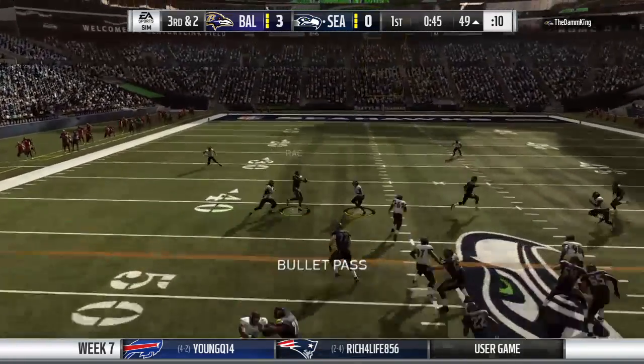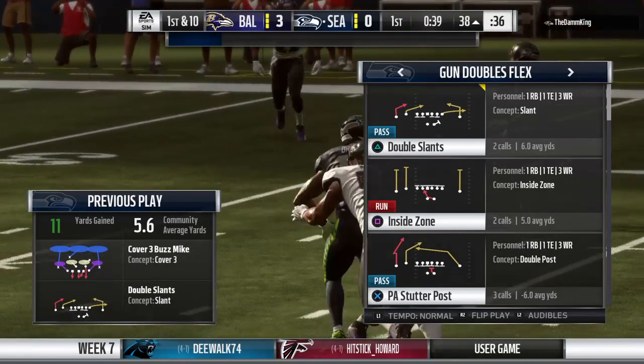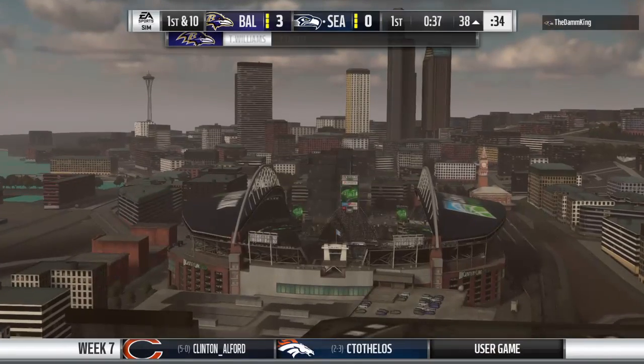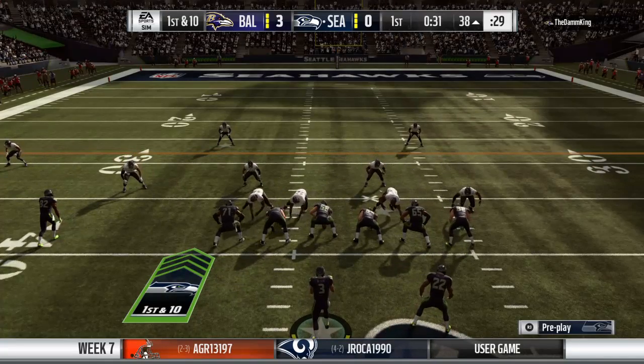Third and 2, now Wilson. He gets it to Brown, complete. And they'll get him down as he's inside the 40. His first catch of the game, good for 11 and a 1st down. Nice job keeping that opening drive alive, and they're in plus territory, that part of the field where you really want to convert on 3rd down.